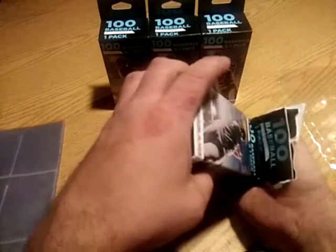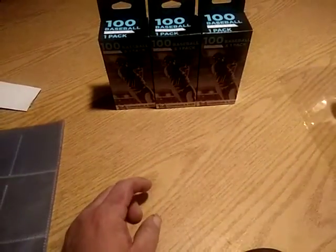I'm having a feeling that it's going to be a big variety of a lot of different cards. And there's only one sealed pack, so they're just a lot of random cards. Okay. So, let's begin.